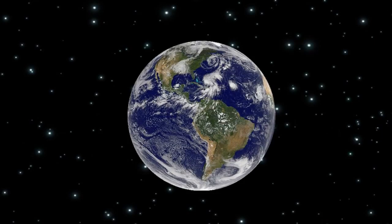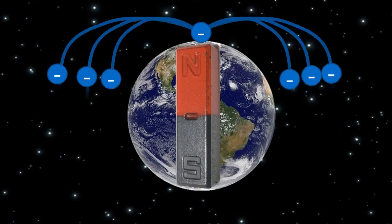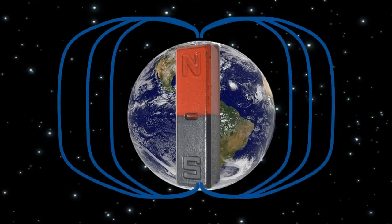You may have heard the term North and South Pole when we talk about Earth. That's because the Earth is a giant magnet. We have a massive iron core in our planet, which creates a magnetic field. So we have electrons moving from the north and traveling to the South Pole. This creates a big magnetic field within the Earth, or around the Earth.